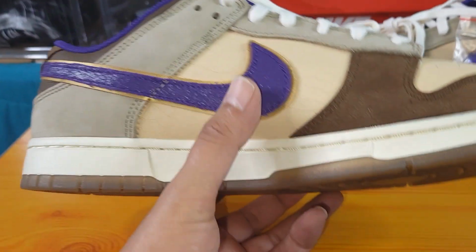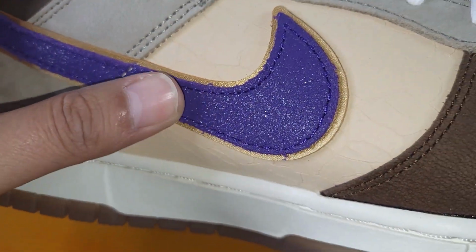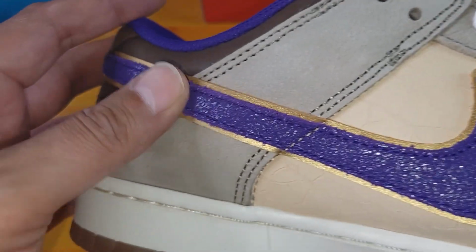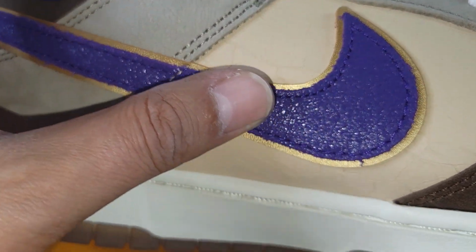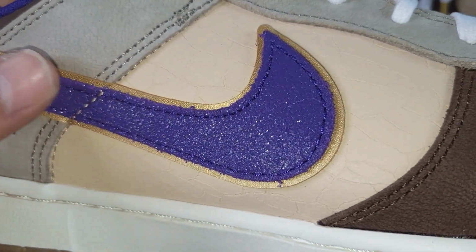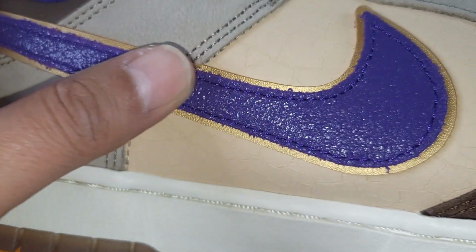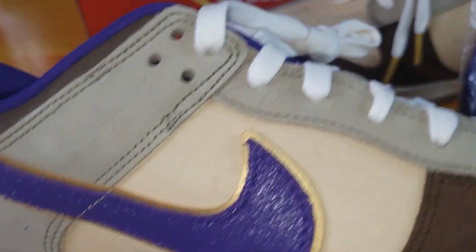And man, the best way I could describe the swoosh, because it feels like it's got a little glitter, it's got some texture to it. And I don't know if that's some kind of painting over leather, but it just has some kind of texture to it. It almost feels like a paint to it. I don't even know if it's leather, to be honest, but anyway, that's it.